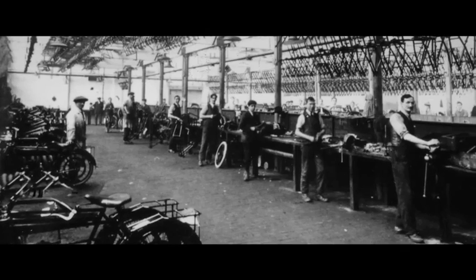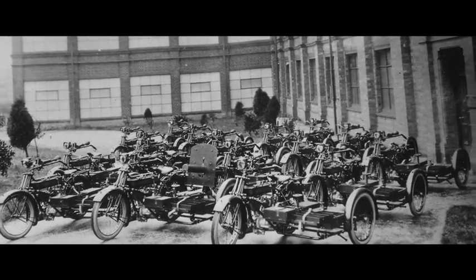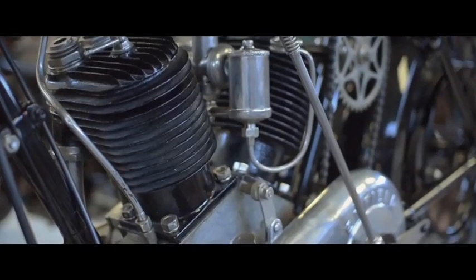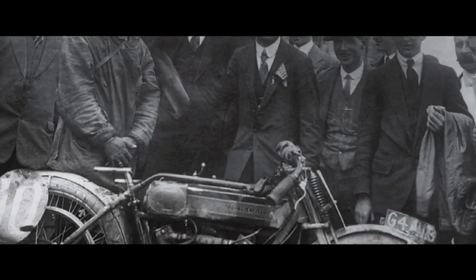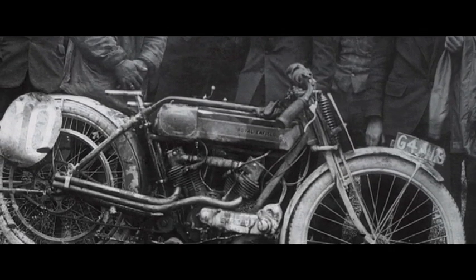World War I saw civilian motorcycle production stop, but Royal Enfield still produced a number of bikes. By the 1920s, the range had expanded to include sports models, V-twin machines and even an open-frame ladies' bike. The 1920s also saw Enfield's greatest racing successes at the famed Brooklands circuit and the Isle of Man TT.